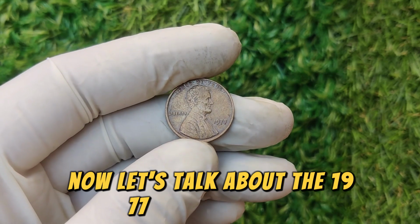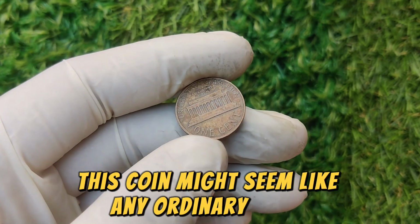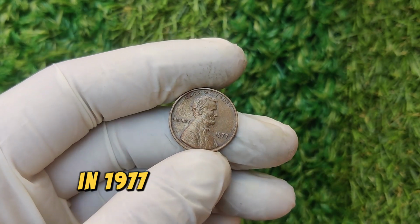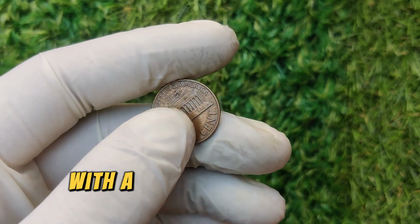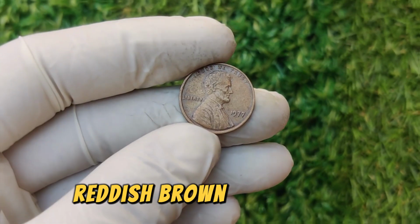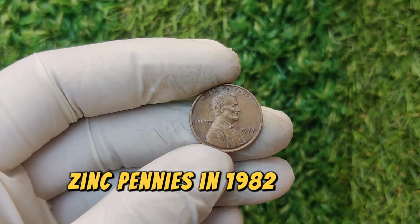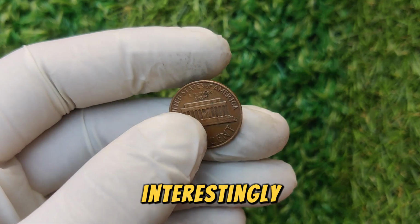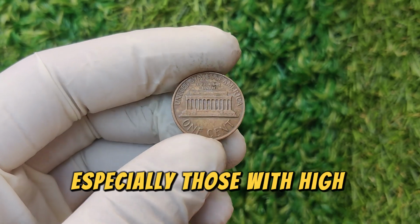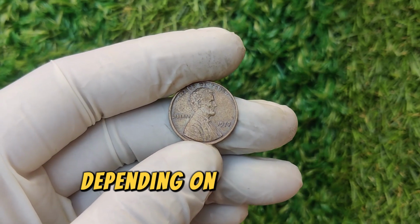Now, let's talk about the 1977 Lincoln penny. At first glance, this coin might seem like any ordinary penny, but its historical significance and unique features make it much more. In 1977, pennies were still being minted with a composition of 95% copper and 5% zinc, which gives them their distinct reddish-brown appearance. This was before the U.S. Mint switched to copper-plated zinc pennies in 1982 due to the rising cost of copper. Interestingly, pennies from this era are becoming increasingly rare in pristine condition, especially those with high mint state grades. The mint marks on these coins can also influence their value, depending on where they were produced.